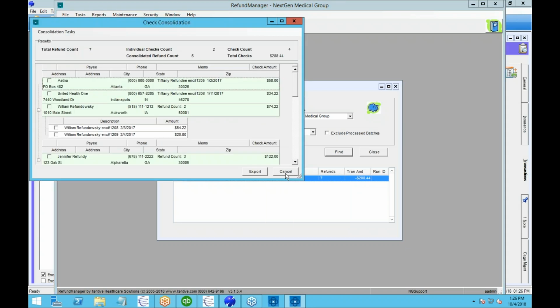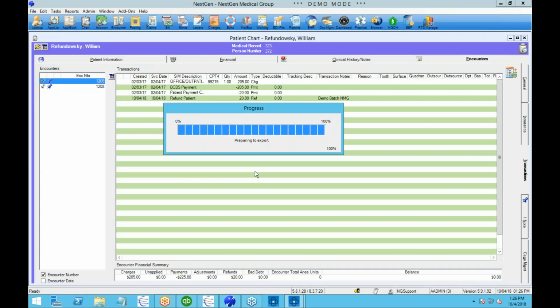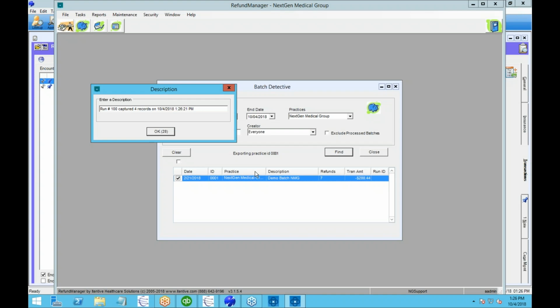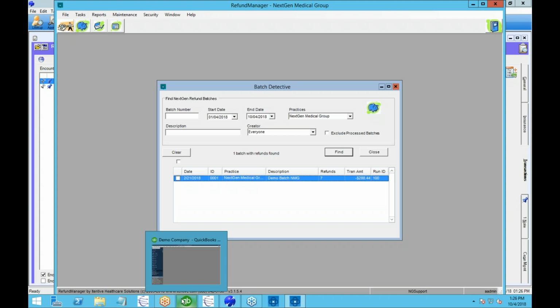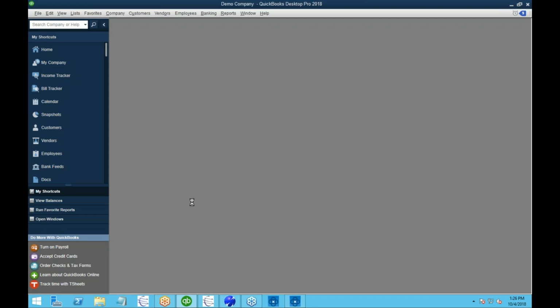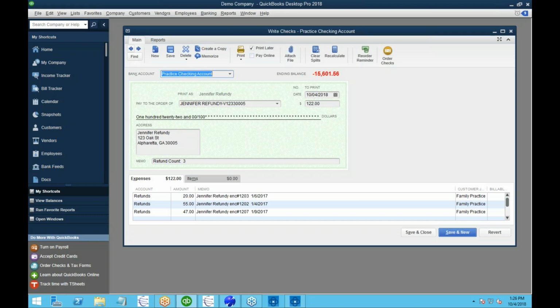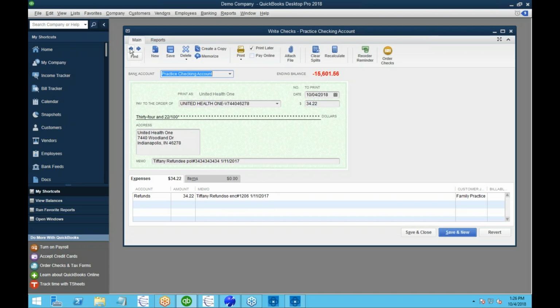So instead of accounting having to do a lot of data entry, we simply export it out, and in this case, it's going to talk real time to our accounting system in the demo environment here, which is QuickBooks. If it was file-based, it would spit out a file that you'd simply just import in your accounting system. So accounting likes this because they're not having to key in all this information anymore. Okay, so we see our checks that are in there, and they're queued up, ready to print.